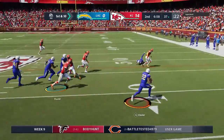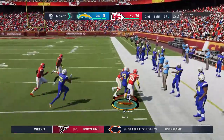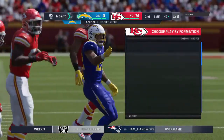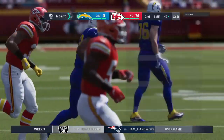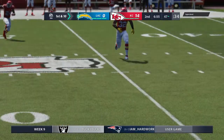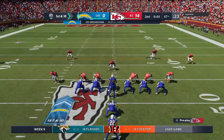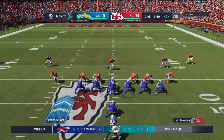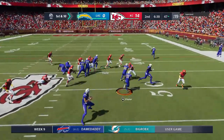Running on first down, Eckler. And he'll take this to the other side of midfield before going out of bounds. It'll be a pickup of 16 and a Charger first. I'm okay with the call there. In fact, I actually like it. I know they're down a couple of scores, but the running game worked in that situation. I would continue to go in that direction.